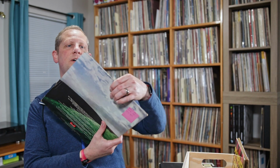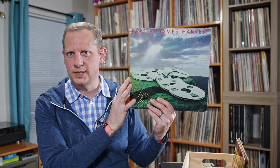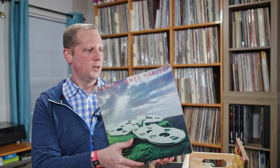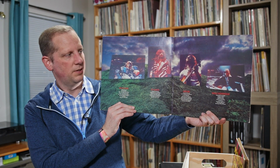And then a copy of Barclay James Harvest Live Tapes. This is a German pressing. I do already have this, and I think mine might even be a German pressing, but I remember it being a little rough sounding, so I'm going to give this one a shot and see if it's an upgrade for me. But yeah, cool prog stuff here. Definitely like some Barclay James Harvest. Nice gatefold on that one.